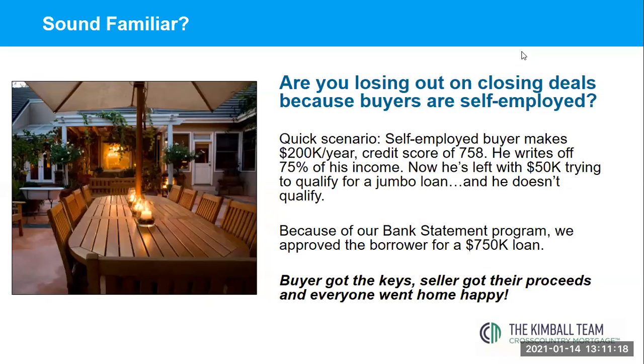Absolutely. And Jack, we do have a question that came in. Andy's asking, does the borrower need to be self-employed for 2 years for bank statements? Yes, they do. Great question, Andy. Thank you. Even if they're a company and were W-2 before and now they're 1099, they would still have to be in that 1099 role for at least 2 years to use the bank statement program.